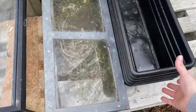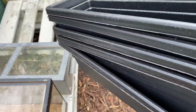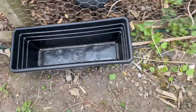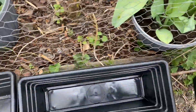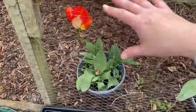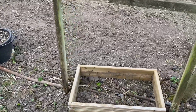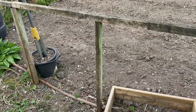So the plan is to use these, which I've just realised they don't have drainage holes in, so I'm going to have to try and put some holes in them, and they are going to go along there, and they'll stand up better obviously once they've got stuff in it. Then the sweet peas will grow all up here, and then that'll be solid with sweet peas, hopefully. That's the idea. We were going to have them here, and I might still put some along here, but I think we decided to put some lavender in this bit now.